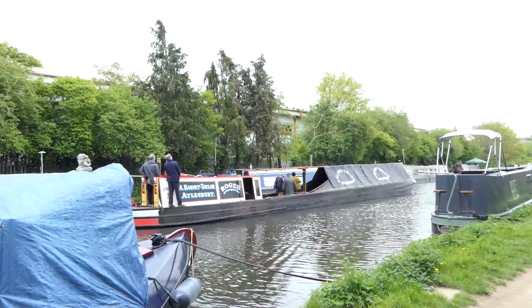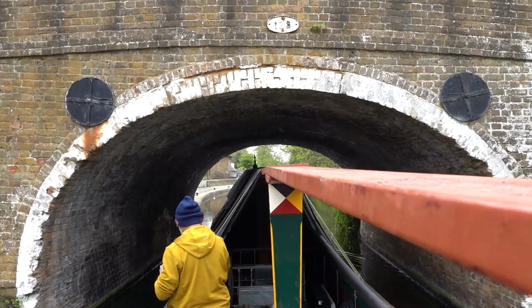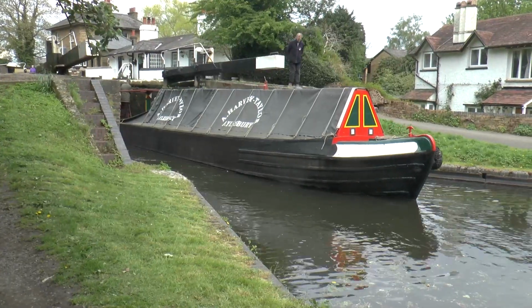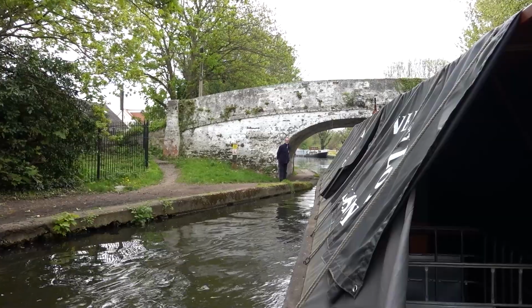Roger would not have travelled alone. She always towed a butty. A butty is a boat without an engine, which is towed behind the working narrowboat. It more than doubles the load that can be carried on a single trip, and also gives the family more living accommodation.